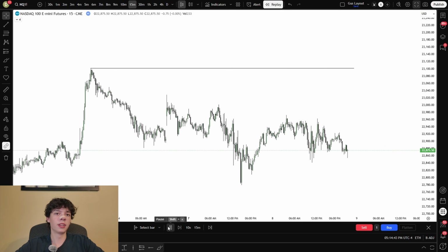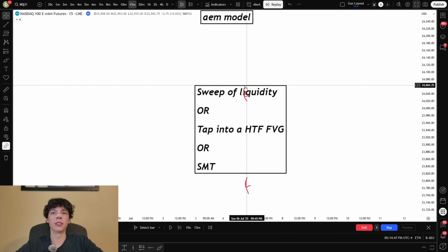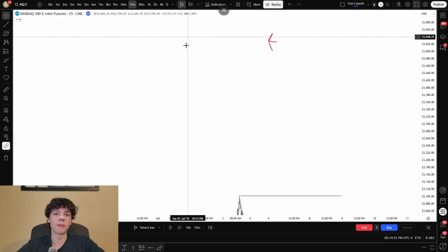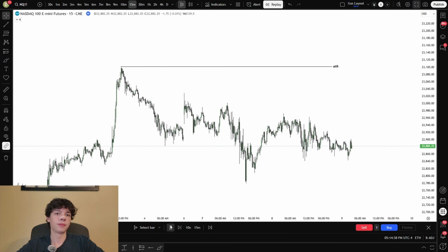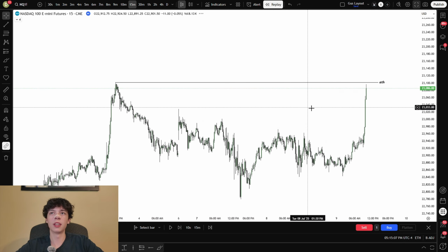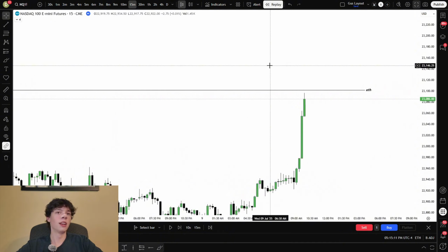So first of all, let's speed it up until we get a liquidity sweep, because remember, for the first step, we need either a liquidity sweep, a tap into a high time frame fair value gap, or an SMT. So we're going to look for this pool of liquidity to get swept. So let's just mark it out, all-time highs. That's our draw on liquidity. All right, so all-time highs are the draw on liquidity. Now, you guys can see where that is our draw, and we're about to hit it.